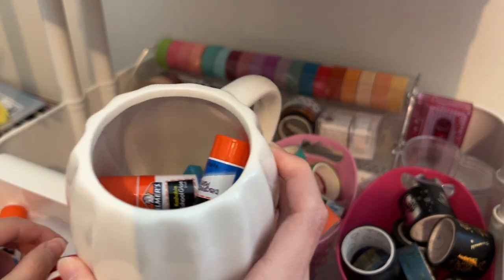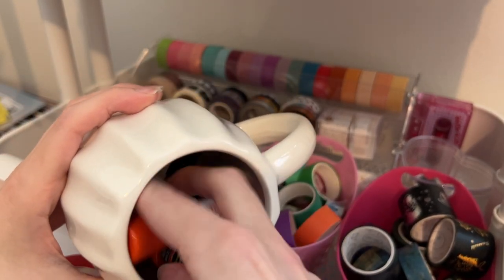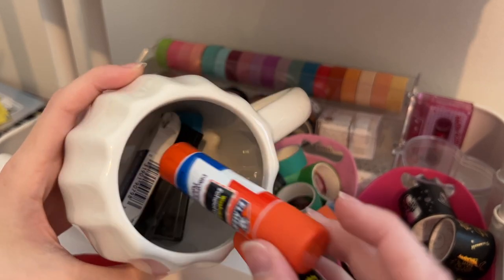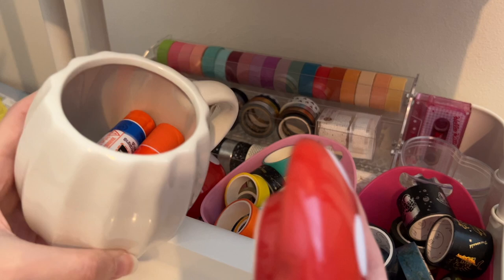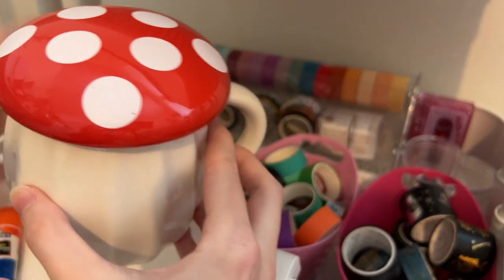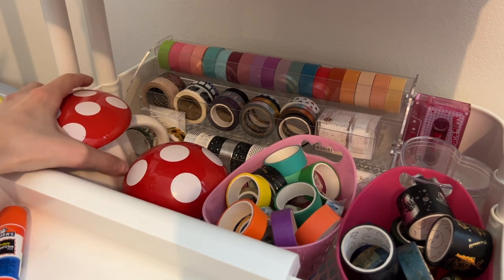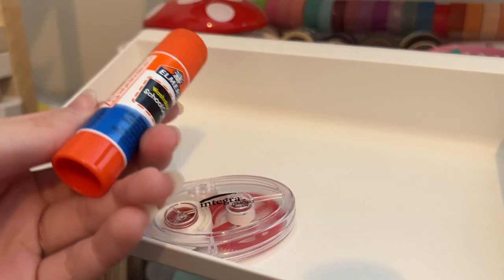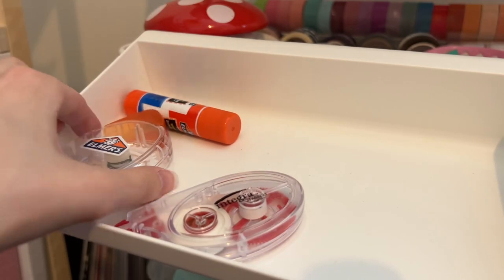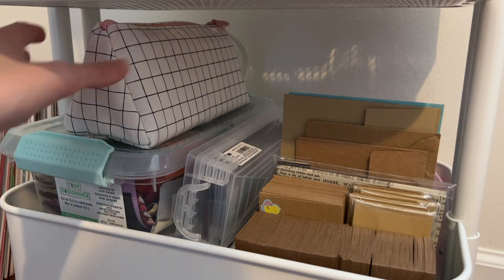And then this little mushroom mug is from Five Below, and in it I hold my spare glue stick, some pencil lead, and an eraser. And then on this tray, I just have the things that I use the most frequently when I'm journaling, like my tape runner, which is empty right now, but I also have a glue stick and some whiteout.